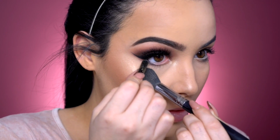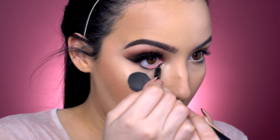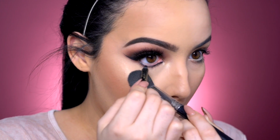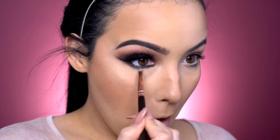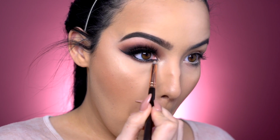Now I'm taking a black eyeliner to my waterline. I'm gonna make it super smoky today. So I'm just filling it in. I'm gonna go back to that dark brown in the Morphe palette with a pencil brush and start smoking out the lower lash line.